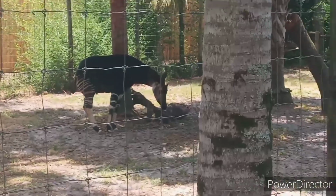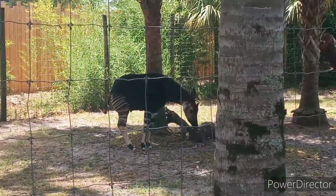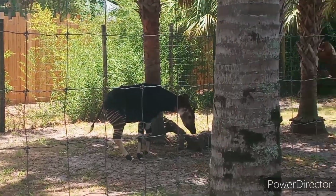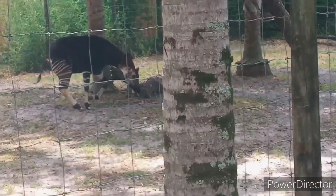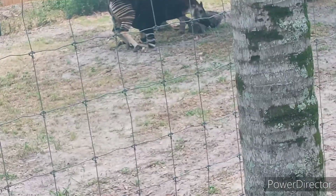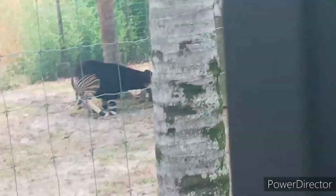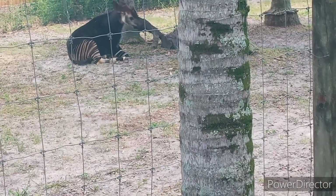This is our male okapi. Their closest living relative is a giraffe. If you look at their head there, you'll see those beautiful furry ossicones on the side of their head. It looks like he's going to try to lay down there. The little tongue you see sticking out there at the very end looks rather small, but that tongue is about 18 inches long. He can actually lick his ears and the back of his head with it.